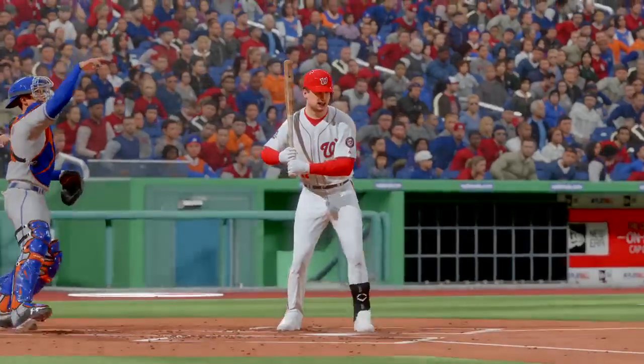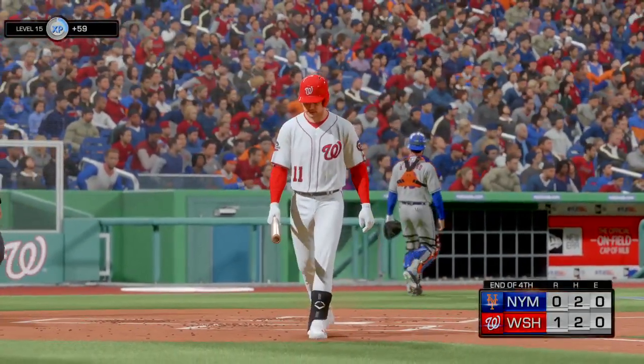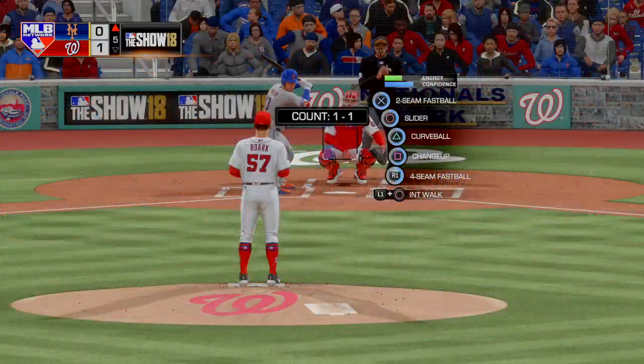And he comes back with a fastball. Strike 3 called, and the inning is over. 3 up, 3 down for Washington. But here now is Asdrubal Cabrera.